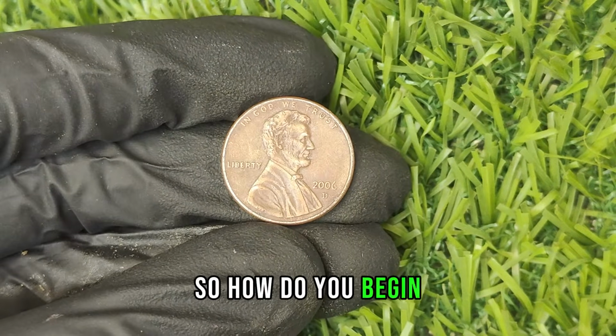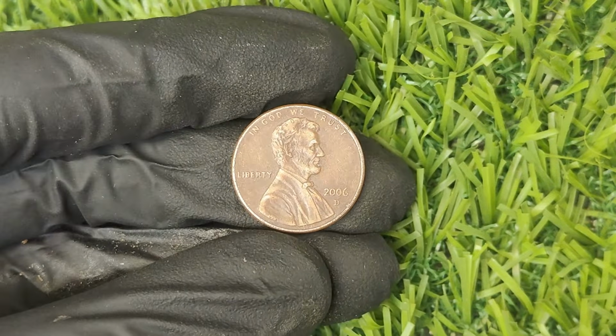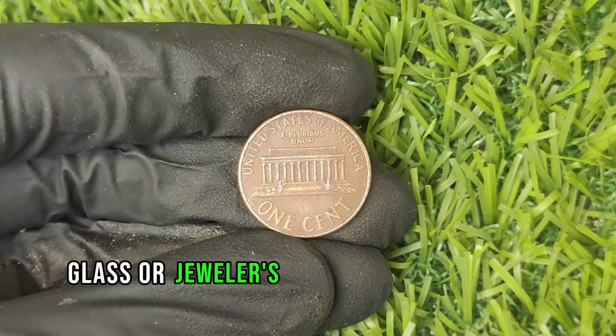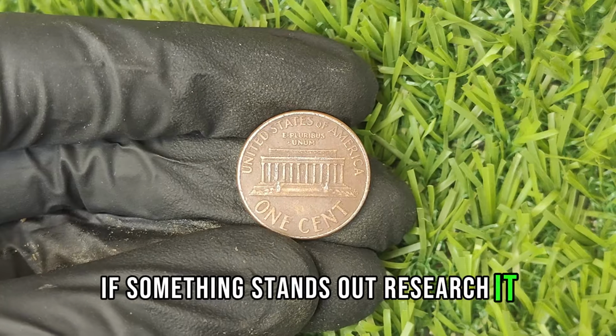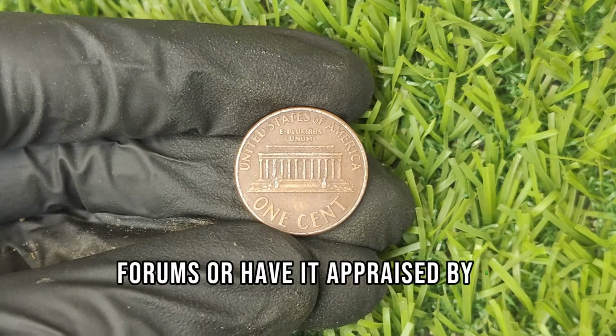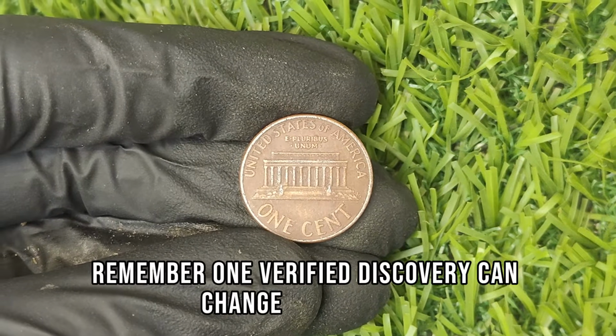So how do you begin? Start small. Check your loose change. Look for sharp edges, clean surfaces, and any unusual marks. A magnifying glass or jeweler's loupe can make all the difference. If something stands out, research it. Consult grading guides, join coin forums, or have it appraised by a professional. Remember, one verified discovery can change everything.